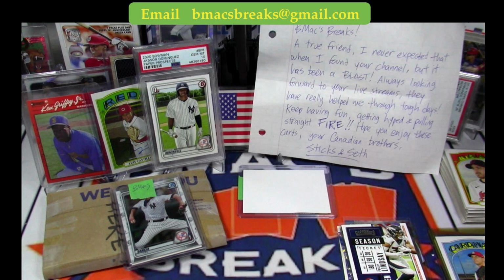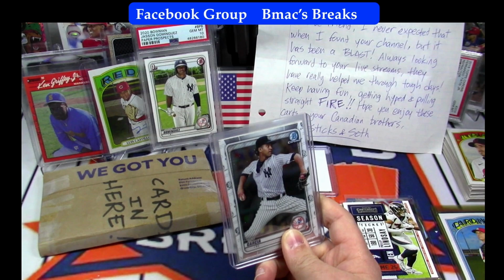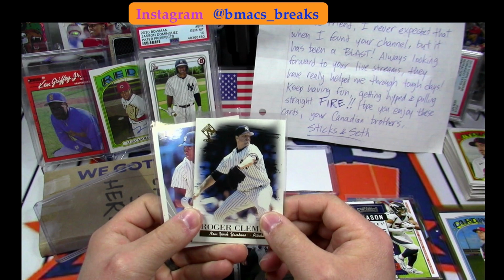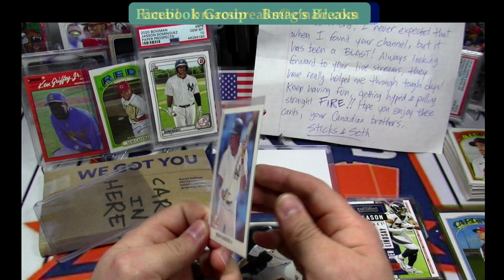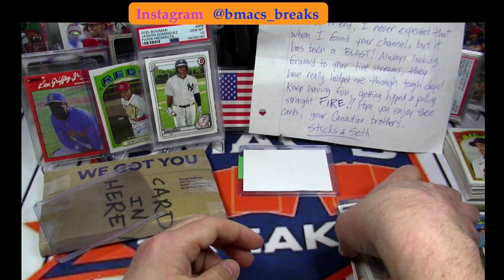Oh, and why not? Let's throw in some Yankees for B-Max. Good looking out, Sticks G. All right. Some Yankee action. Derek Garcia, Bowman Chrome, a Roger Clemens. Finally, I see some Clemens in a Yankees uni. I see him in all sorts of different unis. Red Sox and Blue Jays over here at my house. And, yeah, some Yankee love. And then Deion Sanders. Prime Time. Neon Deion. Sick, man. Thank you for some PC hookups, bro. That's what's up. We're not even close to done yet.